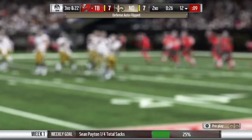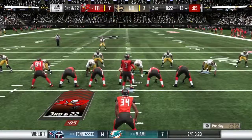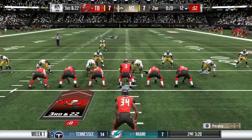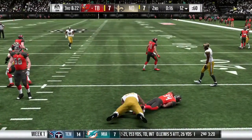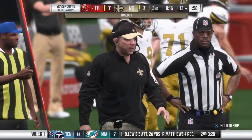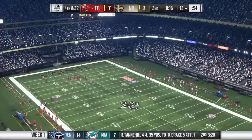After the sack, they'll come up now 3rd and long. Yeah, I wouldn't be surprised to see them run the ball here just to try and get some space. And indeed, that's what they'll do as they run it here. No gain on the play there. A nice job defensively. And it likely forces a punt situation on 4th.